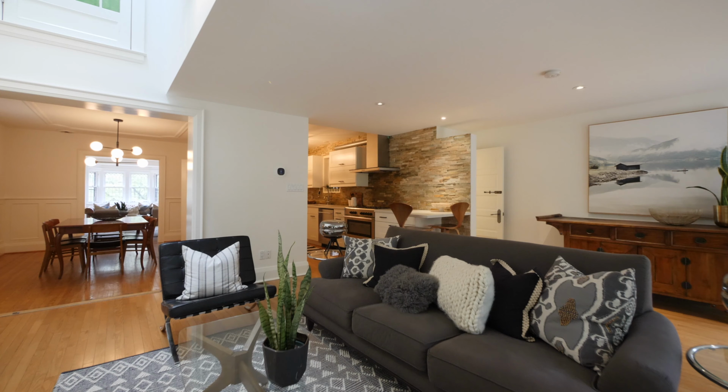76 Cameron Crescent is a gorgeous 4+1 bedroom, 4-bathroom home with a huge 3-story rear addition. I cannot wait to show you the home, so let's go take a look inside.